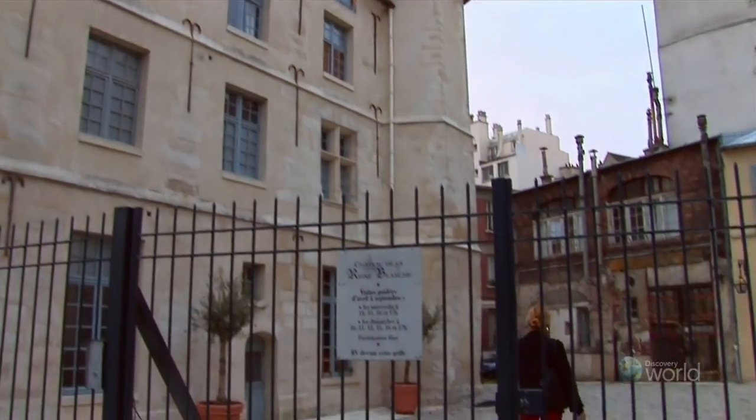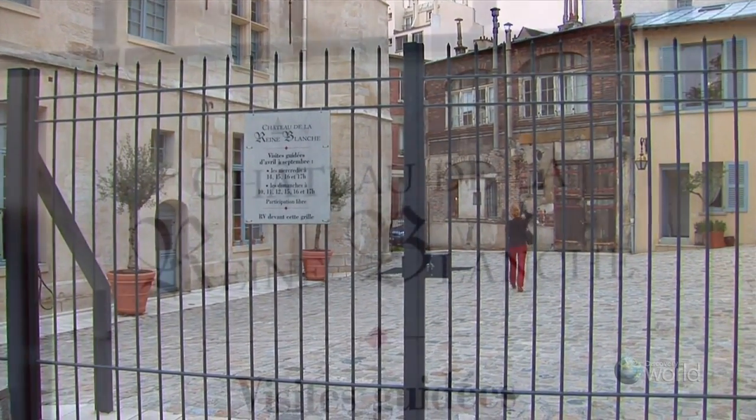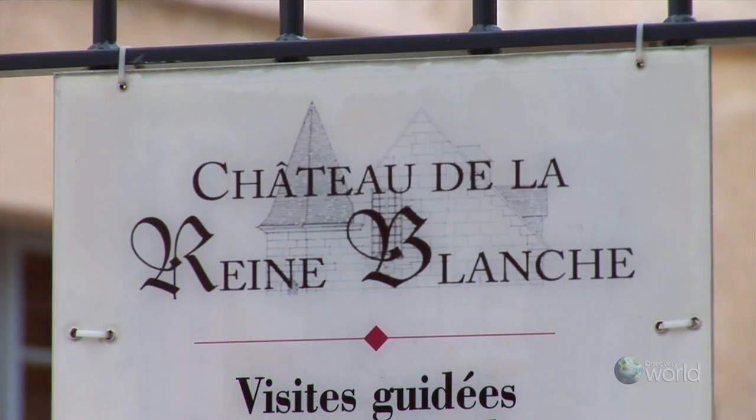The original Château de la Reine Blanche was built in 1290 for the widow of Mad King Louis, but it wasn't named for her. It was named for the widow of Philip VI, who was named Blanche d'Evreux, we think. There were a couple of Reine Blanche, so it's hard to keep track of who actually gave their name to this chateau. But the big event at this mansion was for Charles VI.